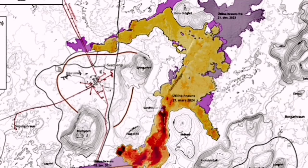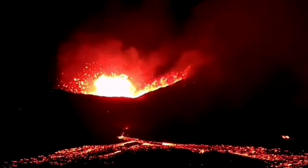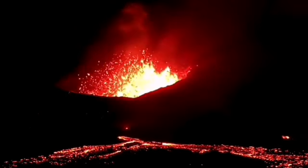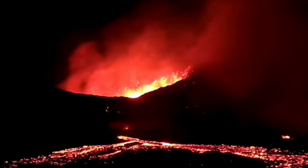A little bit of the lava moved toward the north, but didn't go far enough to reach the Svartsengi or Blue Lagoon defense walls. And today we can see that the lava tube has returned. This is the lower part of spattering. That's the lava tube. The volcano is mainly erupting through there. It's highly active at the moment, but not overflowing in that sense.